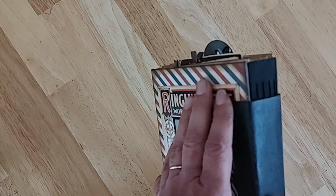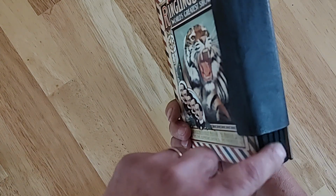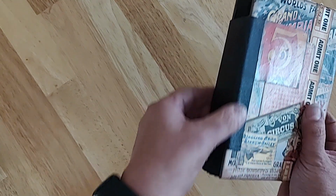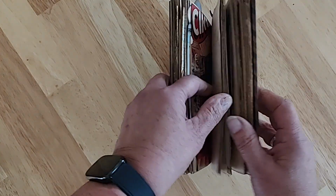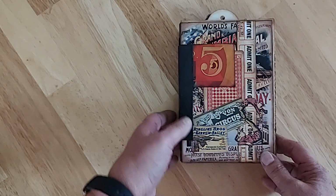I don't know if you can see, but this is where the spine is felt, and it's been sewn in, and it's been covered with this small strip of leather. It is a soft spine which you can open up flat and write on either side, right or left-handed. Makes it real easy for writing in your journal. So let's do a quick flip through.